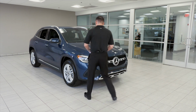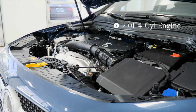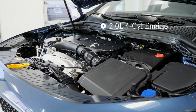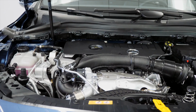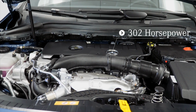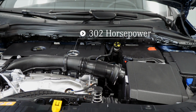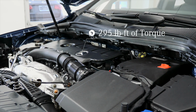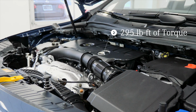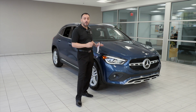So this comes with the 2.0 liter 4-cylinder turbo. Just to kind of give you a perspective from the previous model year. So you had 208 horsepower on the 2020. You have up to 302 on the 2021. 295 foot-pound of torque versus 258. So better fuel efficiency with more power.